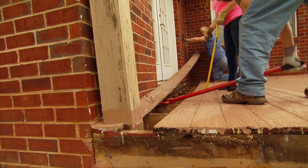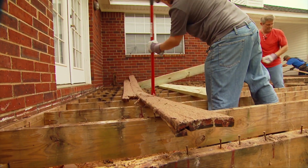With that, we wade into removing those tired, ugly deck boards so we can rebuild this thing the right way.